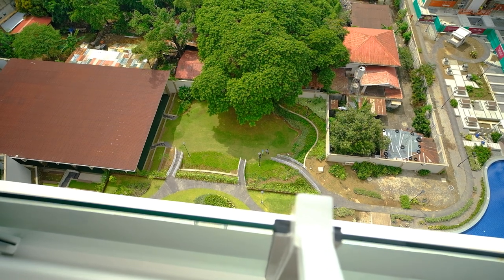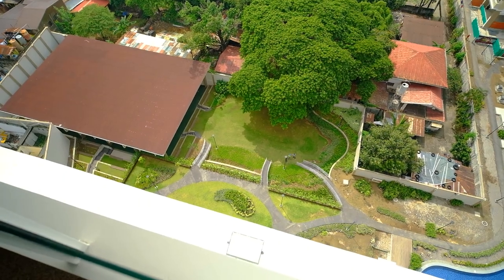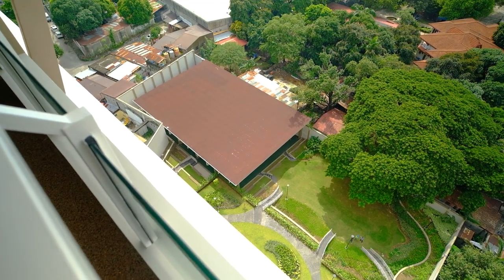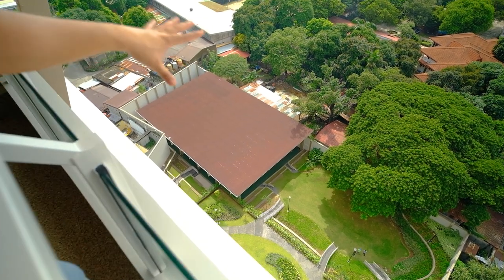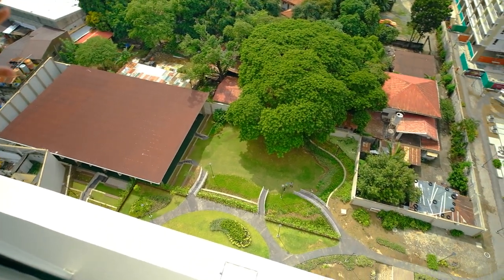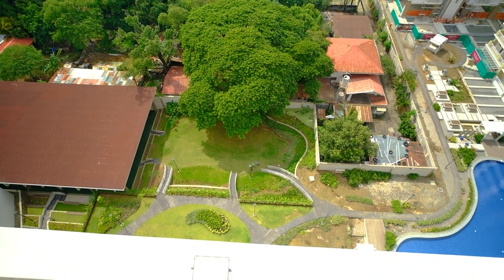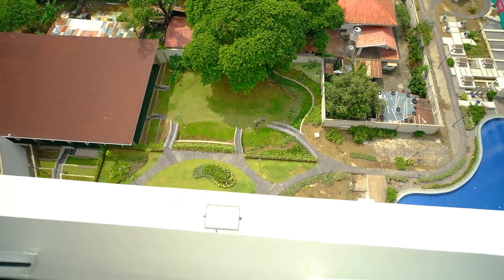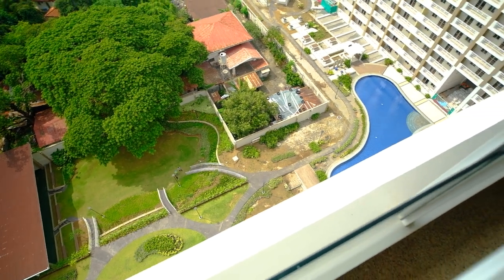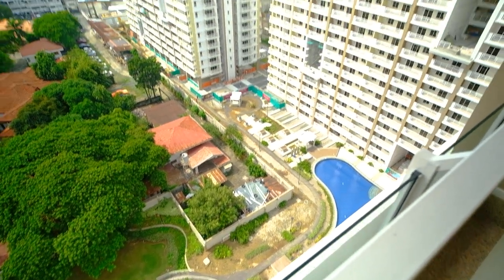So here, as you can see, dito sa left side, yung pinuntahan natin kanina na covered basketball court, diba sobrang laki niya, na may mga benches pa. And then, yun yung mga puno na nagdagdag ng kagandahan sa the Atherton, although nasa labas siya ng project natin. And then, we have the swimming pool area, the lounge pool. Hindi pala kita dito yung lap pool kasi nasa kabilang side siya nitong si Almond Building.